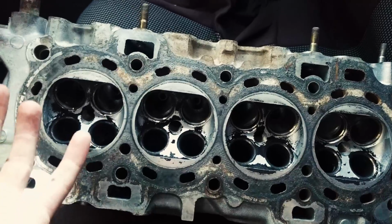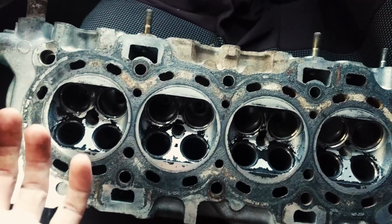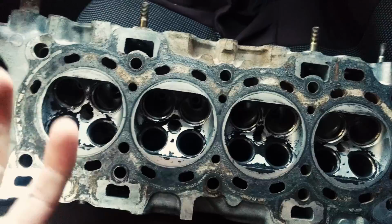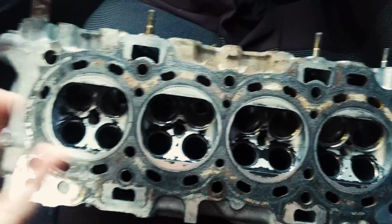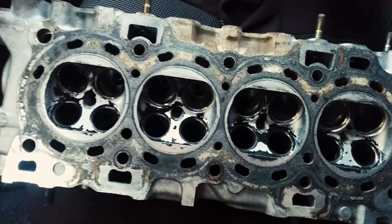What the hell? We had 16 or near enough bent valves, and we couldn't figure out how it happened. The timing belt was still intact, it hadn't skipped any teeth. The tensioner was a little loose, but it didn't really account for it, but we had 16 bent valves.